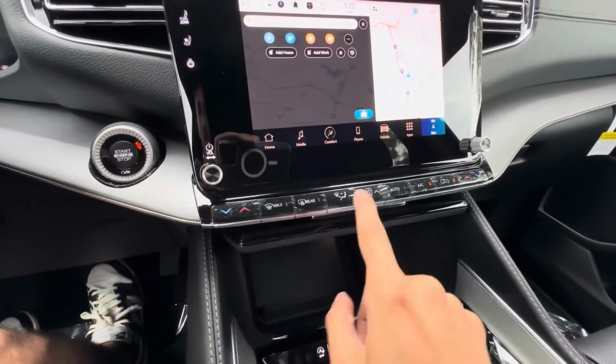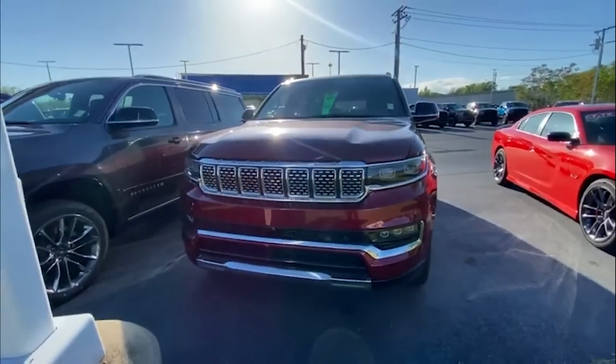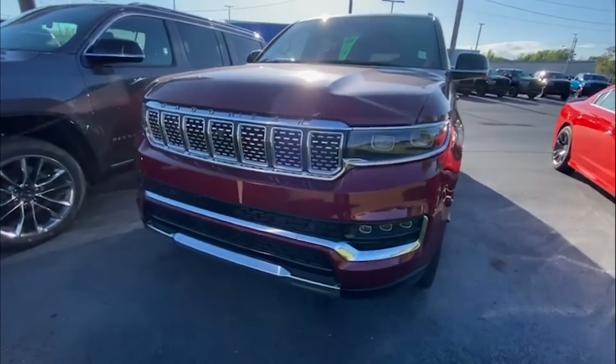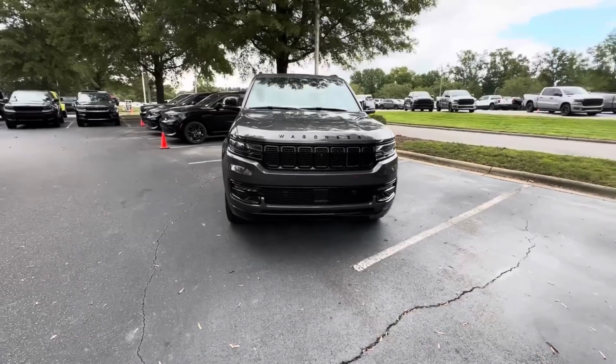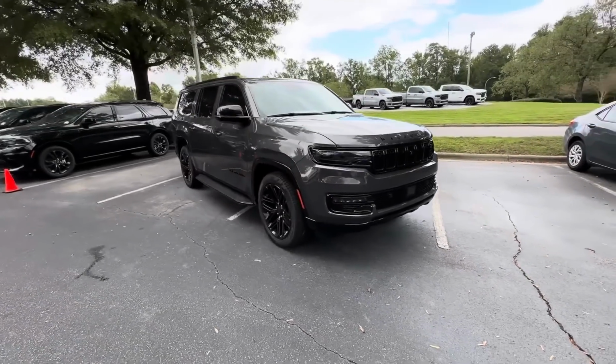The technology inside this Jeep is on another level. However, despite all these high-end features, dealerships across the country are struggling to sell the Jeep Grand Wagoneer L. Right now, there is nearly a full year's worth of these vehicles sitting unsold. But why is it struggling?